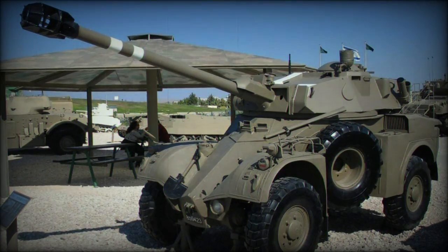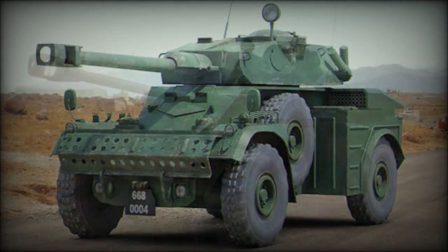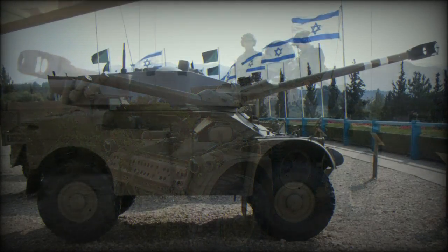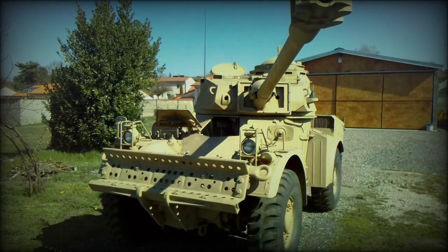Drive power was from an in-house Panhard 1.99L Model 4 HD flat 4-cylinder air-cooled gasoline-fueled engine. Road speeds reached 100 km/h and operational range was out to 600 km.